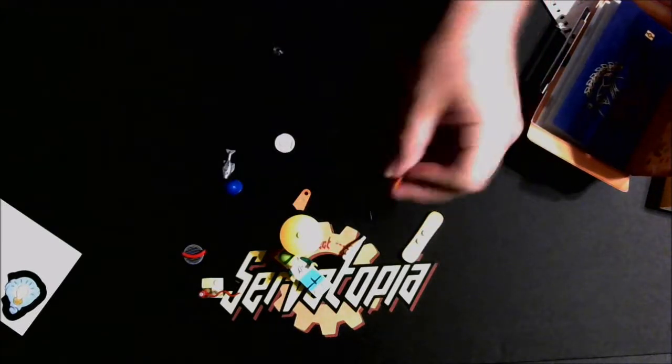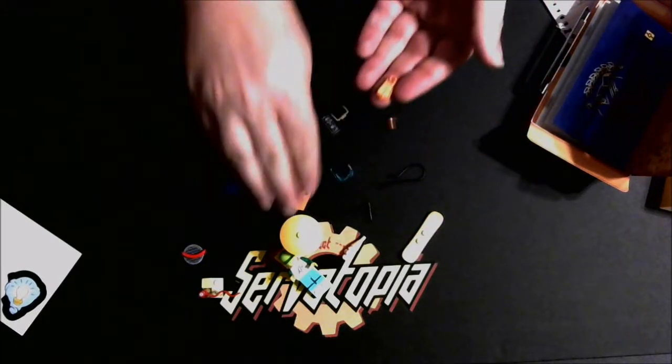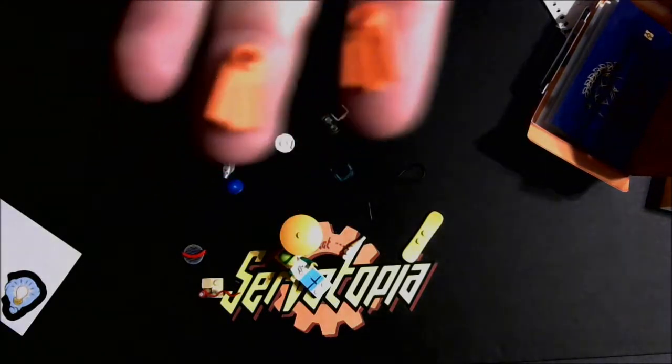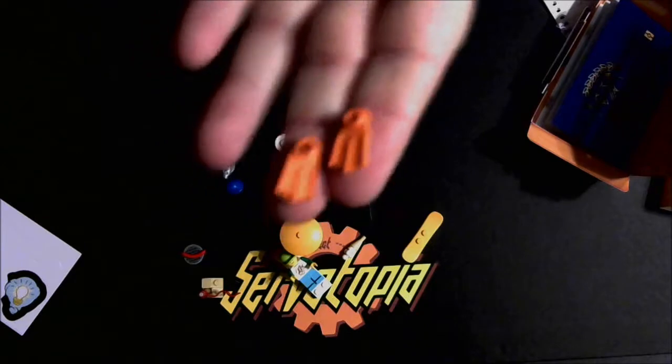So we got that, and let's see. We did the snowboard. Oh, flippers. He's got to have flippers. Yeah, got to have him flippers. Flippers for when you go Lego scuba diving.